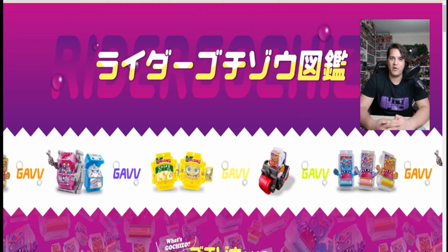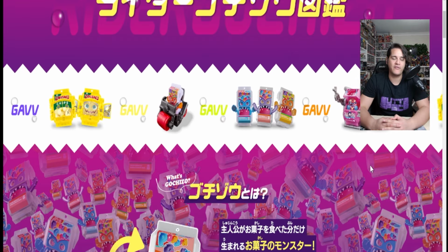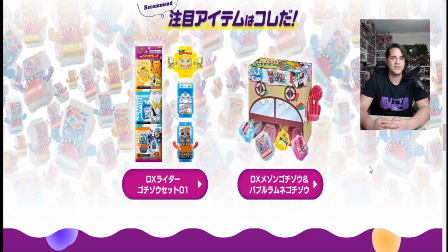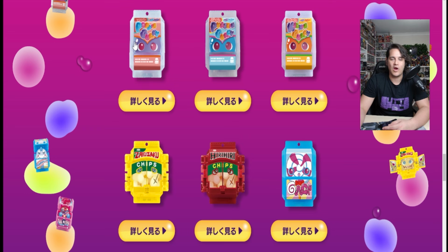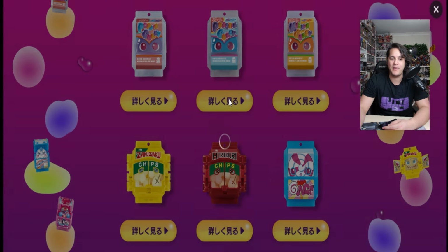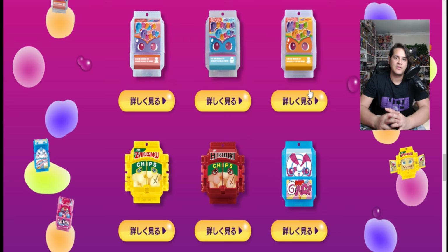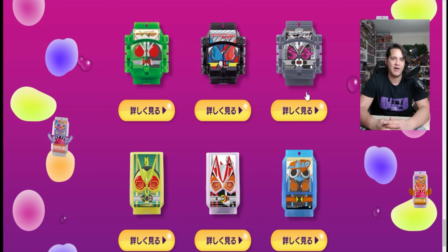And as an extra bonus, on the Kamen Rider Toy webpage, they now have a Gochizo Perfect File set. So you can see what Gochizos are coming out at the end of August. You're able to click on the item and see it transform, and then you can click on the page and find out where to purchase this item from with the link down here. This site will be updated every time a new Gochizo is added to the list. It's already updated with the legendary Rider Gochizos.